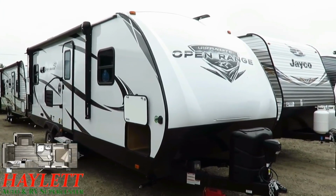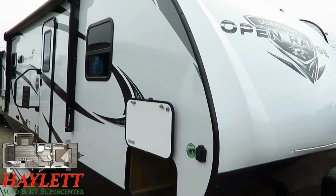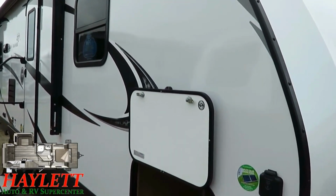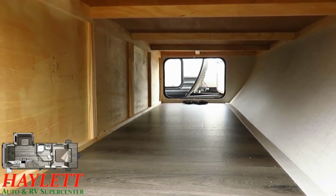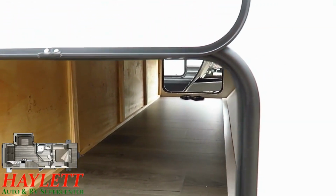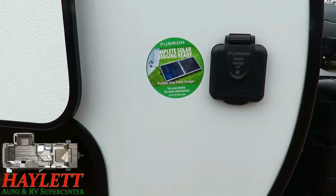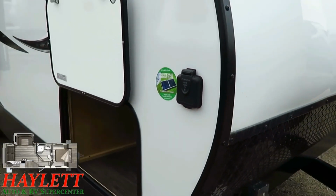Now you've got a bunch of neat, good little features going on here. Like we've got the easier operating magnet holdbacks on these pass-through doors, and it is a larger, wider baggage door on both sides of the RV to give you plenty of storage capacity down here. Now, one of the nice things about having a bigger door is that if you choose to bring a little portable solar panel that you could plug in right there, you've got more room to do it.